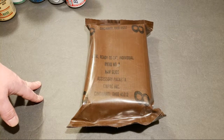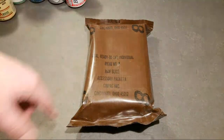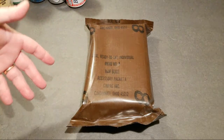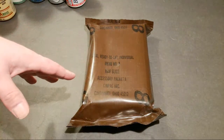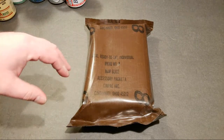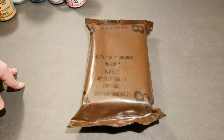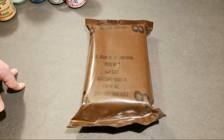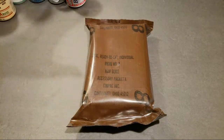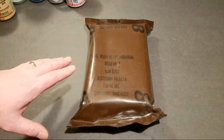Of course, we have our quote-unquote 24-hour first strike ration, which is not really a 24-hour ration. It's a really skimmed down, bare bones minimum of what you need to get by for 24 hours, restricted calories, the whole nine yards. So I still want to build my own United States military 24-hour ration, what I think they should put in a 24-hour ration.